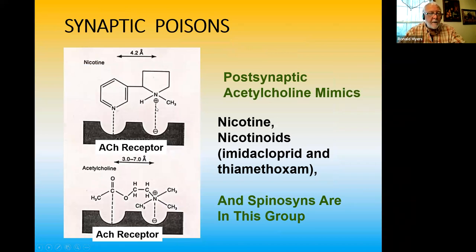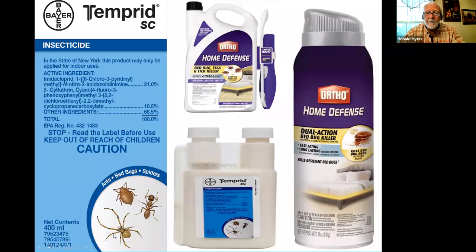Nicotine receptor, basically a nicotine fits on the acetylcholine receptor site. So it's a mimic. And so that's how the neonics and nicotinoid products work. Also the spinosyn group functions in that way too. So again, that's a synaptic poison. So it's good to know how these things work. It's good to know when you're using these insecticides that they are nerve agents.